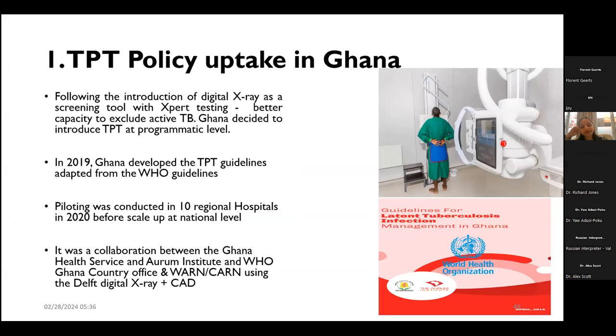Right. So we had the better capacity to exclude active TB. And so we decided to introduce the TPT at programmatic level. So in 2021, we developed our TPT guidelines, which we adapted from WHO. And then we piloted this in 10 regional hospitals in 2020 before scale up at the national level. This was a collaboration between the Ghana Health Service, Orum Institute, who provided the medicines, WHO Ghana Country Office, and the West African Regional Network of Tuberculosis Scientists. Of course, using the Delft digital X-ray with CAD. Please, next slide.